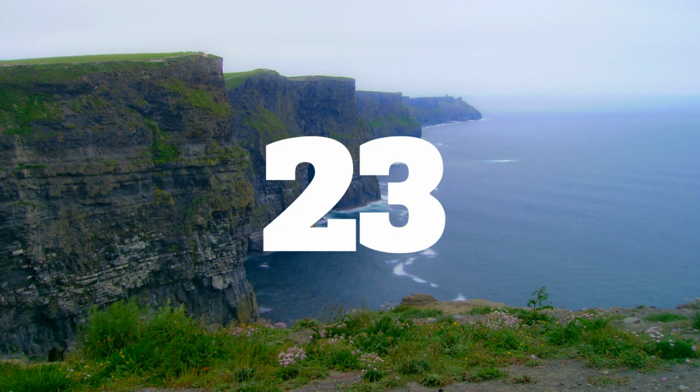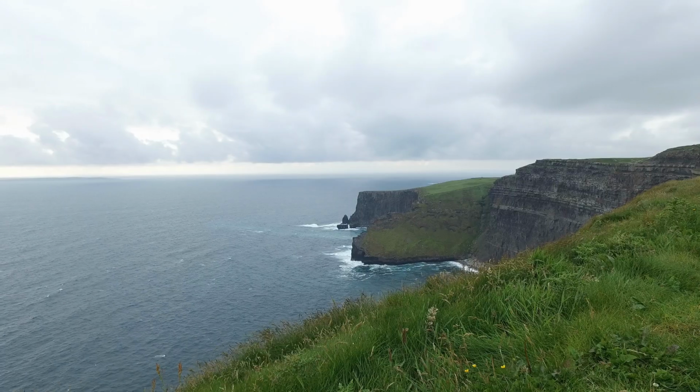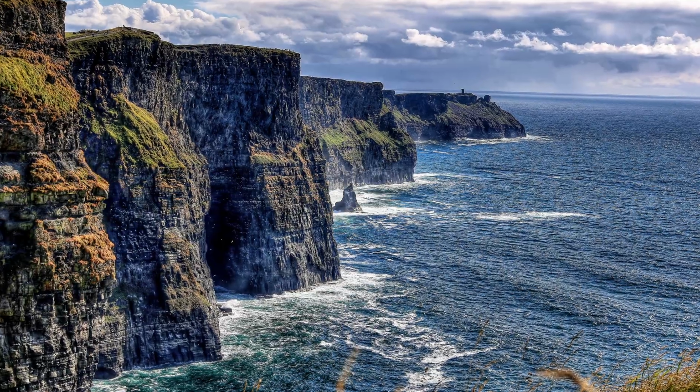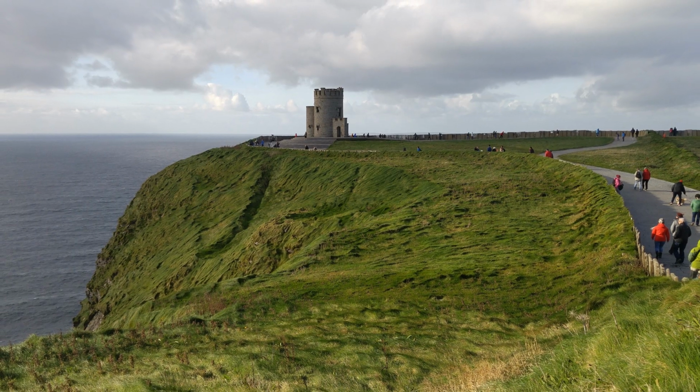Number 23. Cliffs of Moher. The Cliffs of Moher, which lie in Ireland's County Clare, are a breathtaking sight. The 214-meter-high stone cliffs along the coast stretch for 14 kilometers.